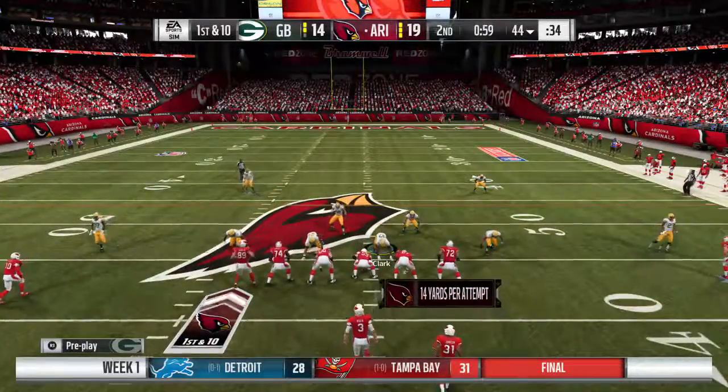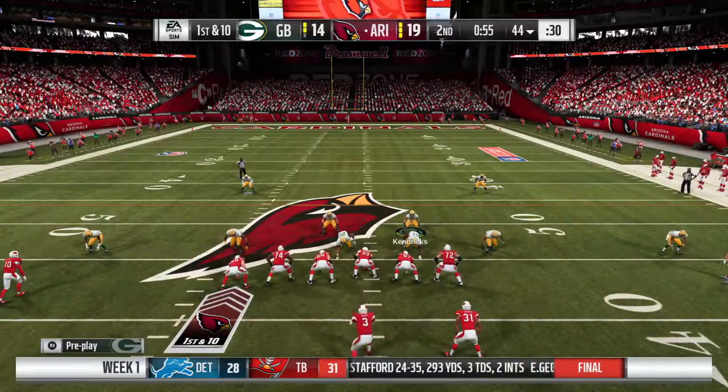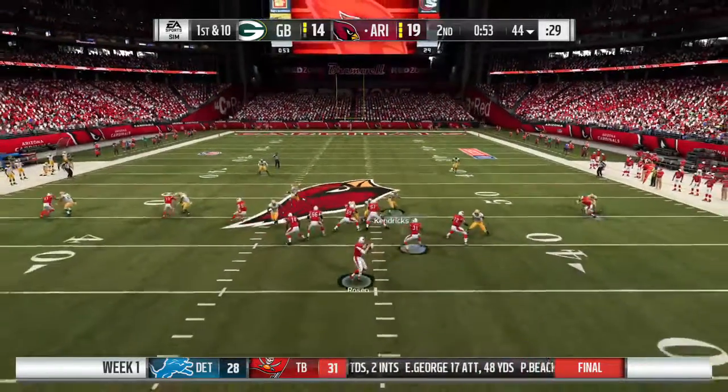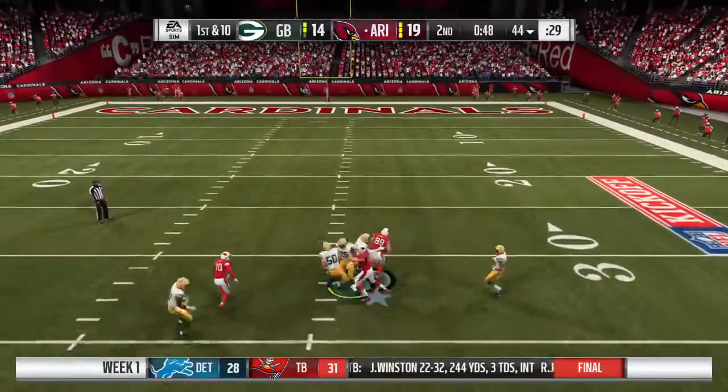And now with that completion, he's north of 200 yards here in the first half. And he's going to break our statistician, Marvin, isn't he? Because Marvin right now is just tallying it up. Hope his hand doesn't hurt too much from hitting the calculator, but my goodness.